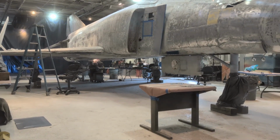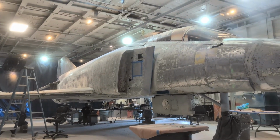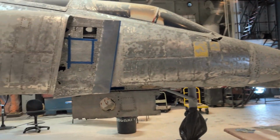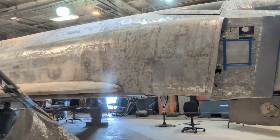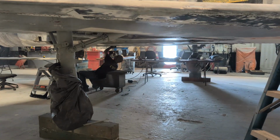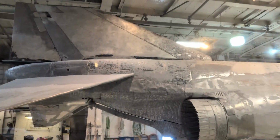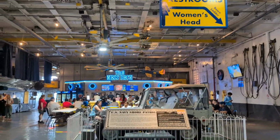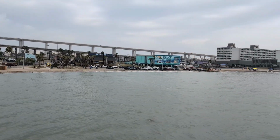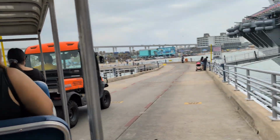This is the aircraft restoration area. How cool is that? Decided we were going to ride the way down instead of walking this time.